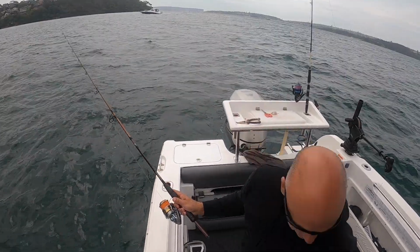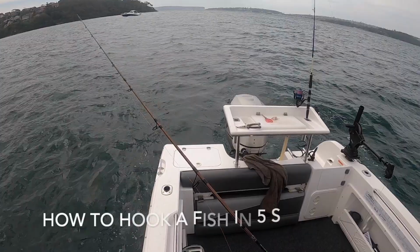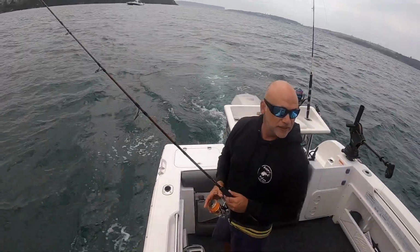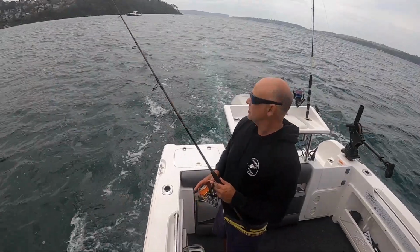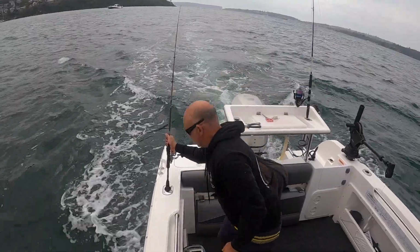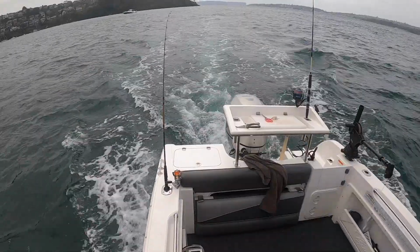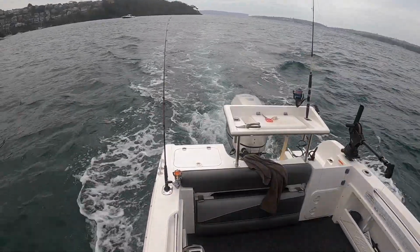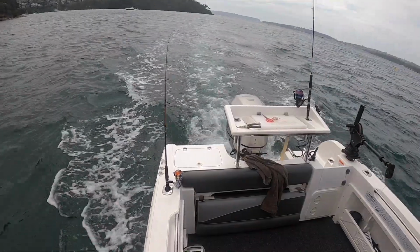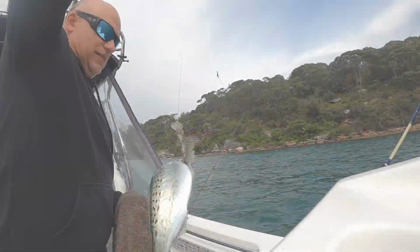Throwing it out, putting it in gear. Going about 4 to 5 knots. Easiest fishing you'll ever do. And like that, you're on. Just gotta turn the boat though.